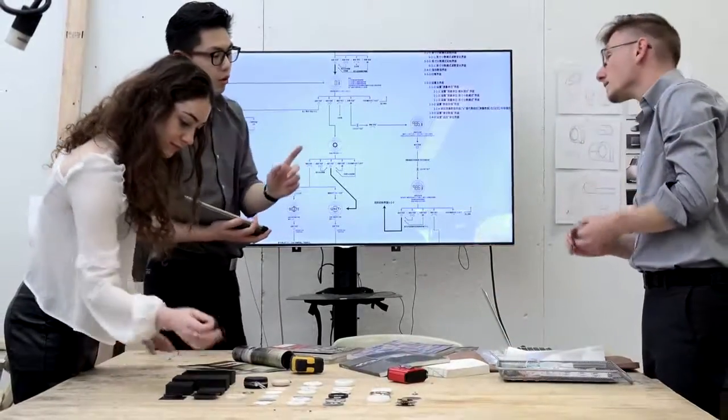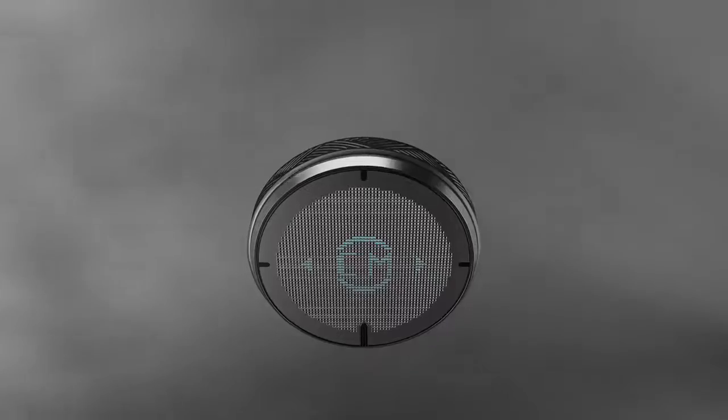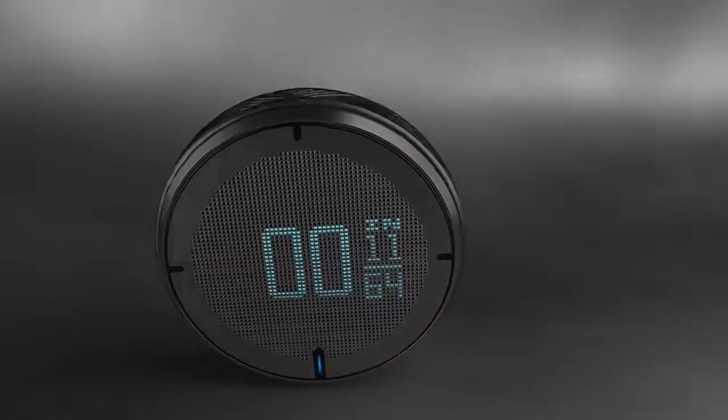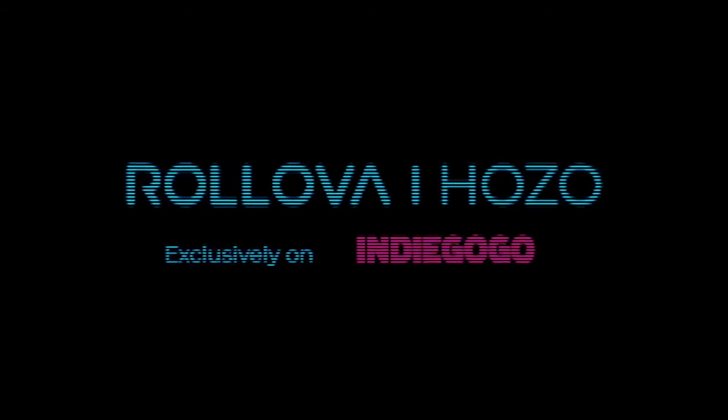Rollova provides measuring capabilities in a range of units using a revolutionary user interface. By supporting this campaign, you can join us and make this epitome of convenience a reality. We are ready to change the future, with you by our side.